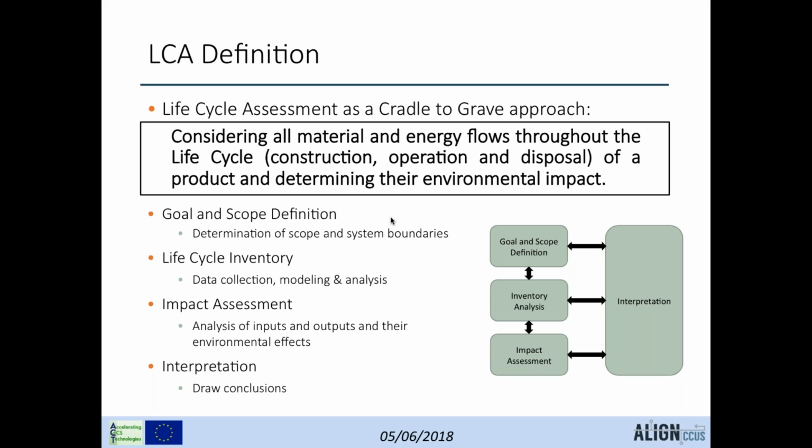The next step is the life cycle inventory, and here we collect lots and lots of data regarding our product and also model our system. In the next step, the impact assessment, we basically translate this data that we have collected into environmental effects and calculate emissions. And lastly, in the interpretation, we draw conclusions from these results. And in general, these steps are iterative, so we might jump between the different work steps throughout the process. Next slide.